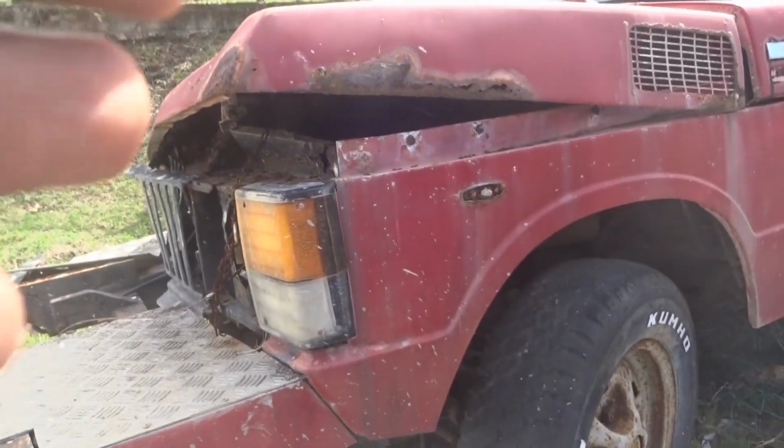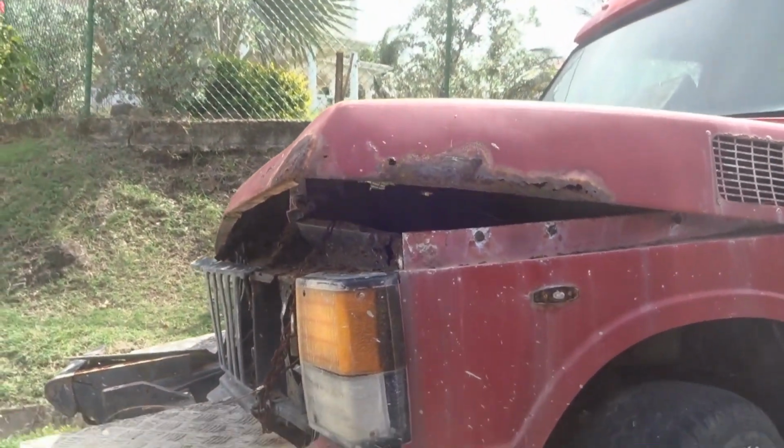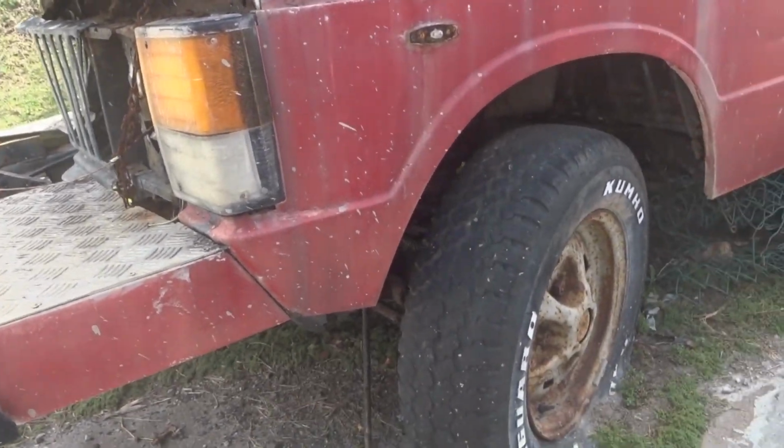Check this out, guys. This was our old fire truck. I don't know how it got there, but that's what it looks like to me.